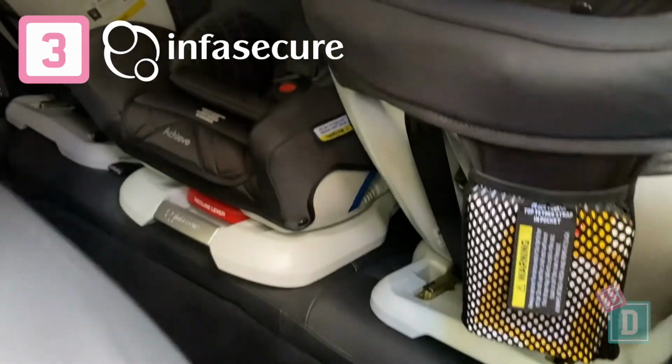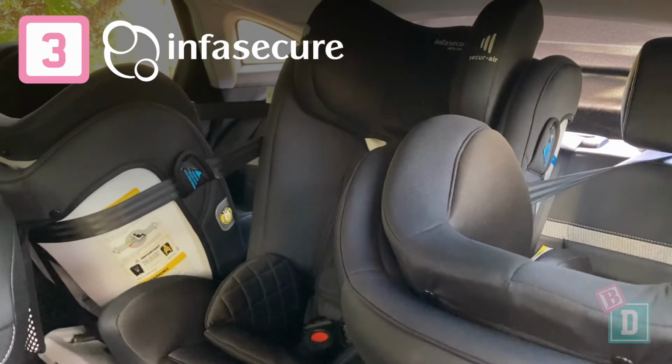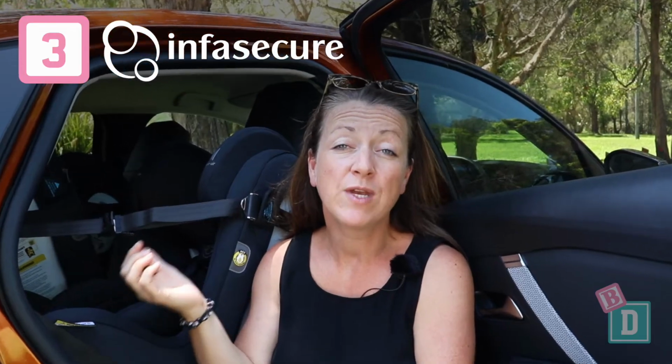Number 3 is I can fit 3 InfoSecure child seats across the back row, which is fantastic. I've got 2 InfoSecure Attain More and 1 Achieve More in the centre. And legroom is great too. We could fit a 180cm driver in front of a rear-facing child seat or a 186cm front passenger.